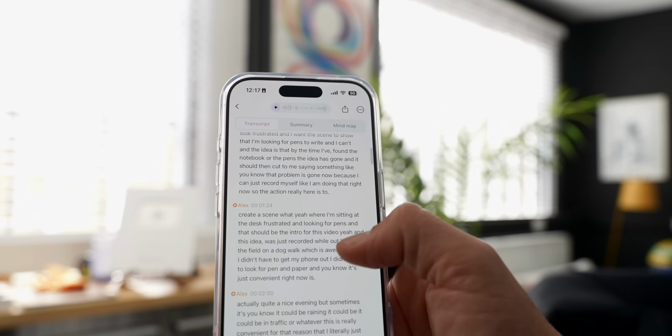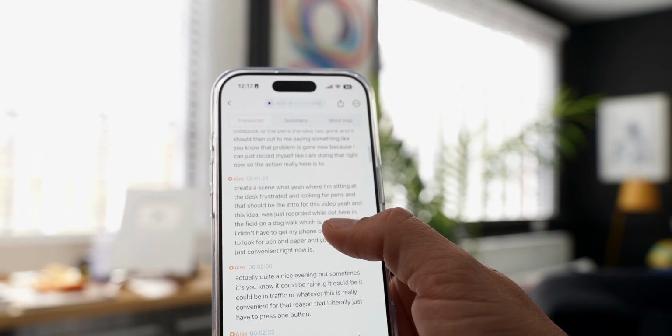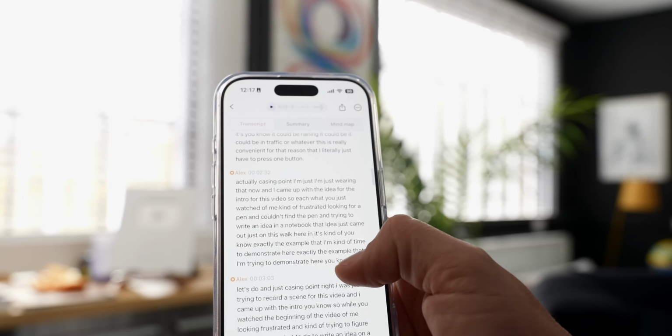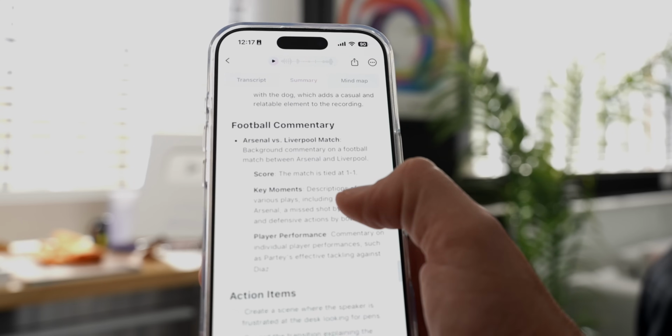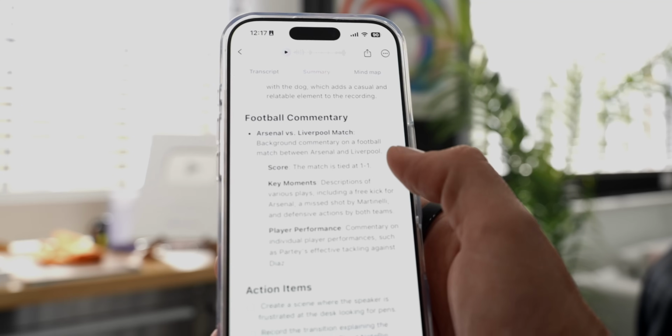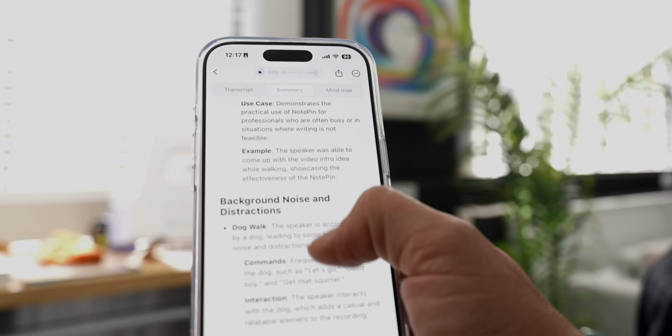You know what's funny? The more I use the NotePin, the more I realize that there are so many different ways that I haven't even discovered yet. While I was dog walking yesterday and doing some filming for this video, I was actually listening to Liverpool versus Arsenal, a football match, a soccer match if you're in the US. And it was just in the background, it wasn't really that loud because I was trying to record as well. But one of the things that the recording did was summarize the actual player performances and things like that being said on the radio. That is amazing because that's another way that you could use this, right?